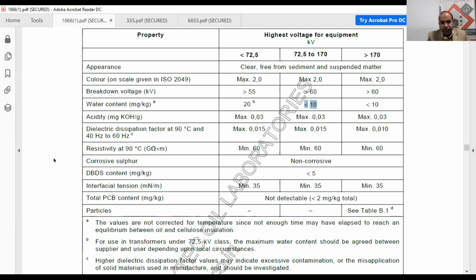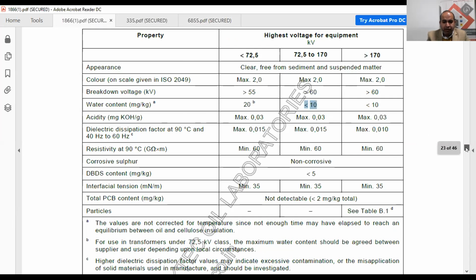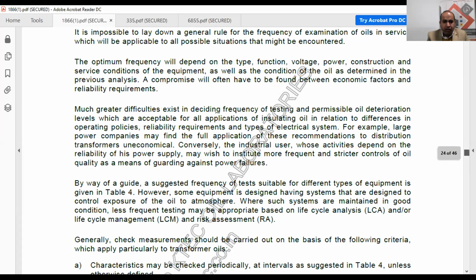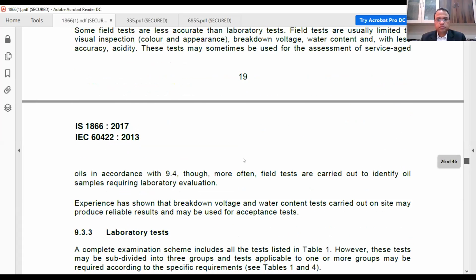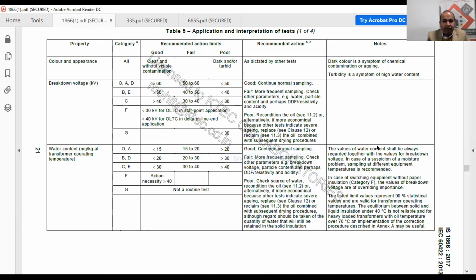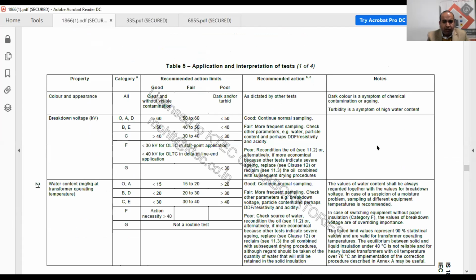In the same way, once we have energized the transformer and it has come into service, there is a table 5 which defines which type of oil. Now this is table 5. Table 5 defines, when the transformer has come into operation, what is the good value, what is the fair value, and what is the poor value, and after that what is the recommended action a user should take.